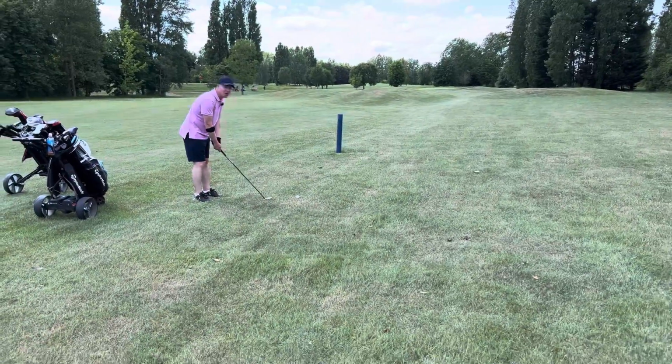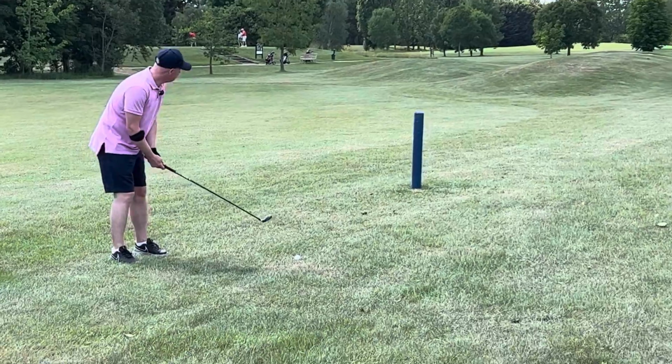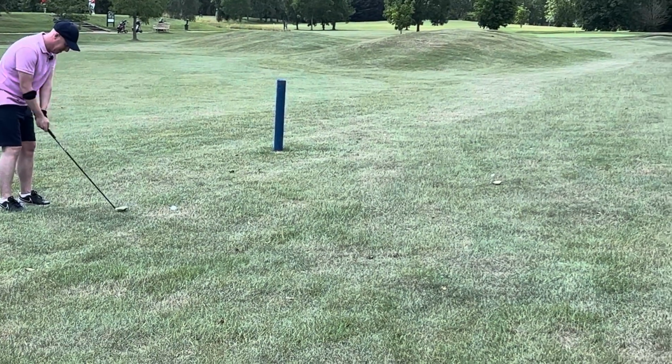I'm going to stand back a bit. No, leave it in, mate. I'm just going to get out of the way. I need the cricket helmet. Just don't hit it. You can't even hit a fairway, so you shouldn't be hitting that.